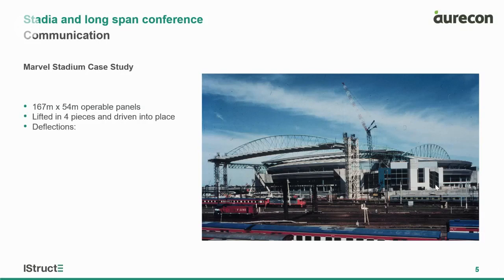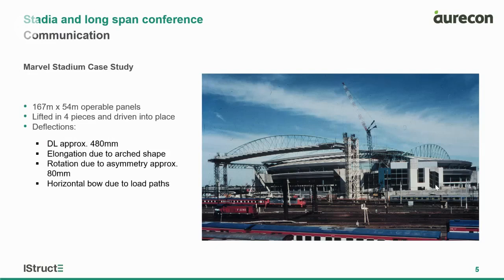The main feature of this stadium is its operable roof. It has 2 panels, each of 167 metres by 54 metres. And the cool thing about this project was the roof was actually constructed on the ground outside the stadium, hoisted into place in sections that were driven on temporary rails, and then the next section of the roof was constructed in the same spot, hoisted up and then driven as well. So a lot of work went into working out how to make all that work.